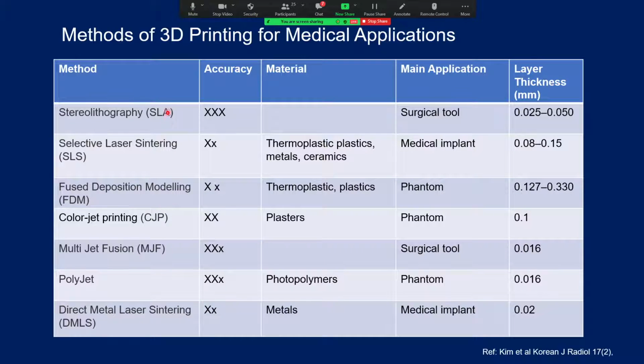As for the applications, looking at it by method, SLA is usually used for surgical tools, selective laser sintering is used in medical implants, FDM is mostly used for phantom making, and CJP is also used in phantom making. Again, multi-jet fusion is used in surgical tools. These are some of the applications which most people have tried. You can use it for different things.